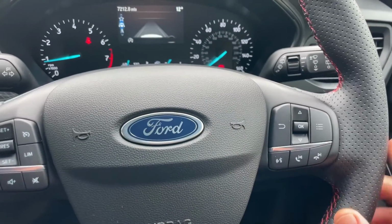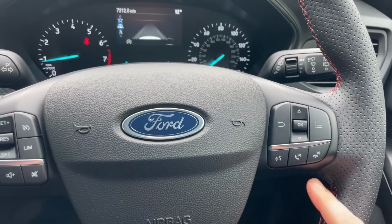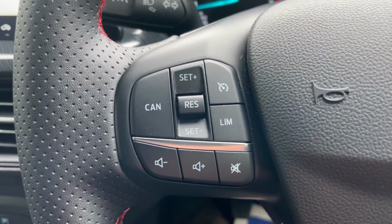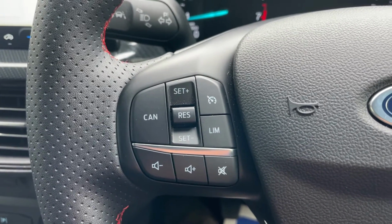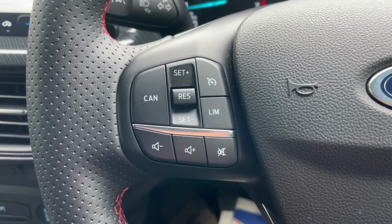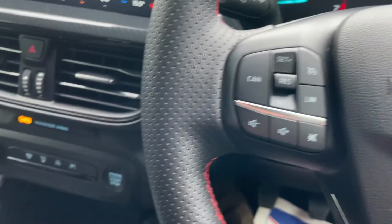So again, right hand side, controlling that screen. Then we have a voice command, a pick up, decline, and previous and next song function. Left hand side is your cruise control. So again, all the buttons around it. So we have cancel, set speed plus and minus, standby top right, speed limiter bottom right, and we have volume controls, volume minus, volume plus, and also a mute button.